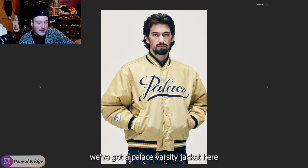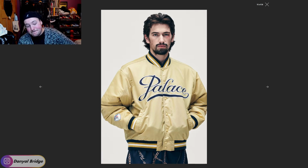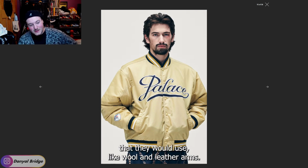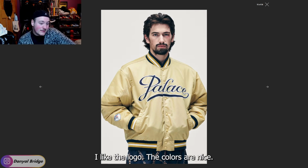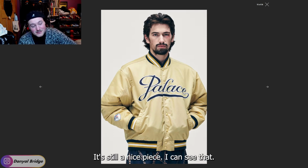We've got a Palace varsity jacket here, done with the Palace equipment styled logos and stuff. I don't mind the colors and silhouettes of this one. I just kind of wish that it was more like the traditional materials that they would use, like wool and leather arms, but it's all right. I like the logo. The colors are nice. The material choice isn't enough to dissuade me from this piece. It's still a nice piece.